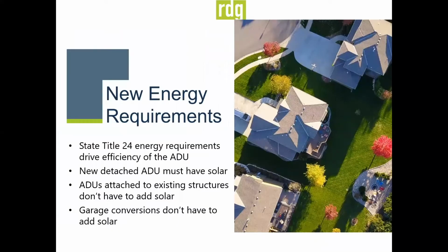Some of the other changes that came in 2020 were about solar. As a Californian, I love solar. I have solar on my home. But as a homeowner, I'm like, ooh, okay, you're going to make me put solar on my house now? It's a $15,000+ adventure. The new state law says a new detached dwelling, whether that be an accessory dwelling unit or a home or any new detached building, has to have solar.